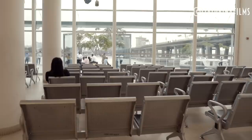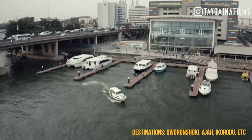So currently, if you're waiting for your boat and your boat is not yet here, because this is where the boats come in, you can just come and sit down here and chill and probably grab a drink or something. A lot of people that came for their boats are currently outside. Boats from here take people to destinations like Owerri, Shoki, Aja, Ikorodu, and I'm guessing a lot more.